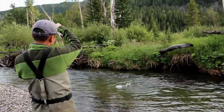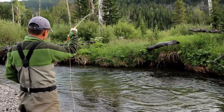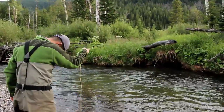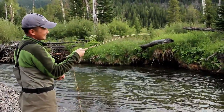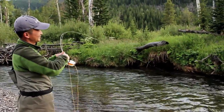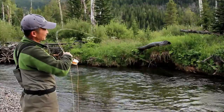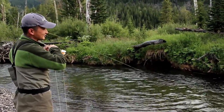Oh, there's one, finally. We made about 20-30 casts in here and were just about ready to give up and start chatting away, and made one more cast. What do you know, one fish came up and grabbed the dry in the shallow.